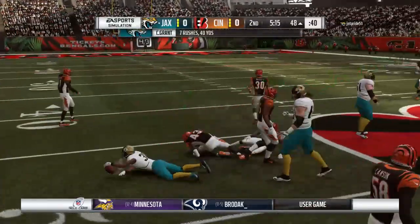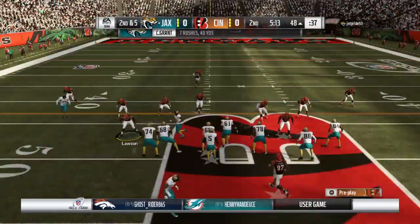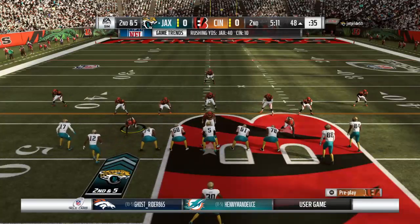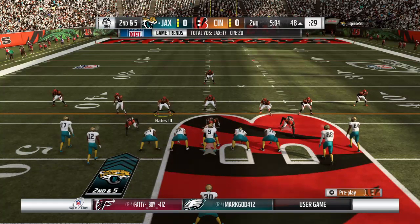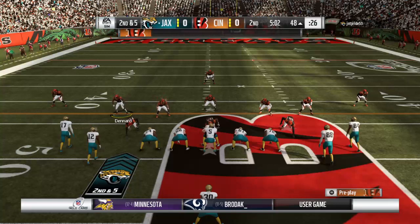And across midfield he goes and into Bengal territory. Give him 5 on the carry there, and it'll be second down. I call that play a success. A nice inside run sets up a very manageable second down, a very solid gain on that play.